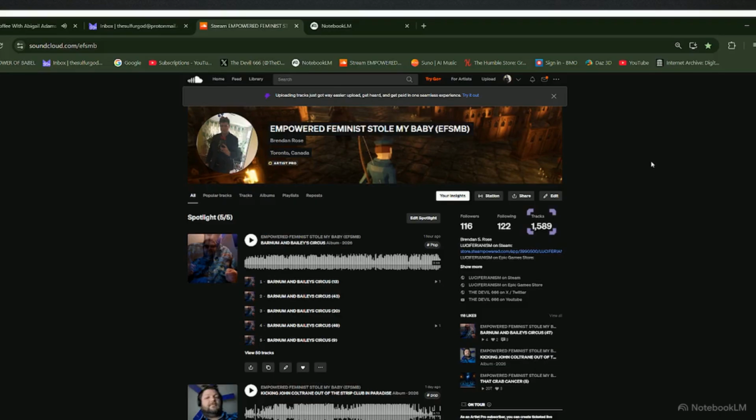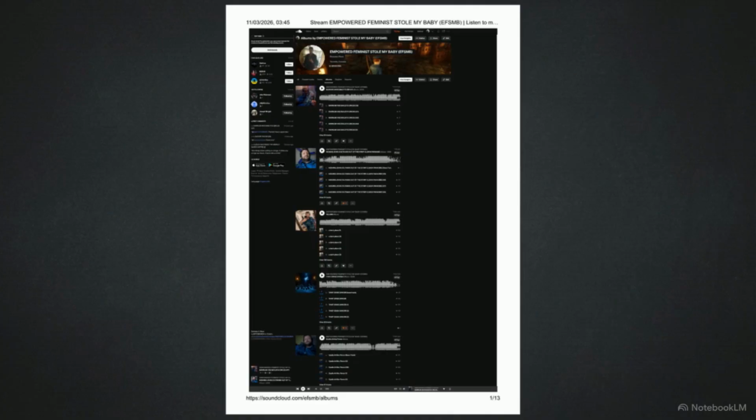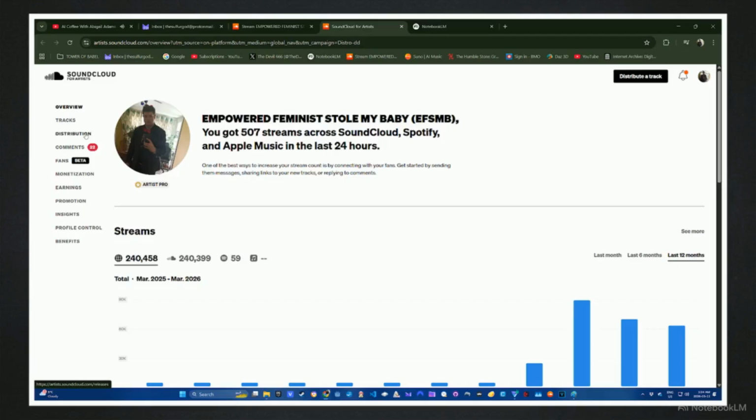But to understand the foundation of that supreme confidence, we have to look at the actual engine driving the output. Right, the Hello Stranger manifesto. Exactly. We have to deconstruct that document because it outlines what they call their accelerated workflow. This is where my assumptions were completely challenged, to be honest.